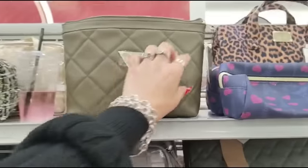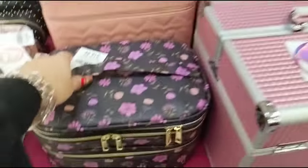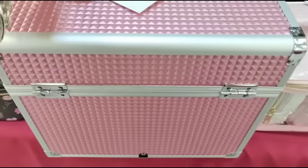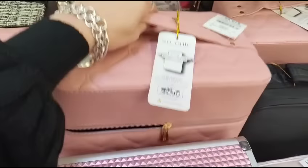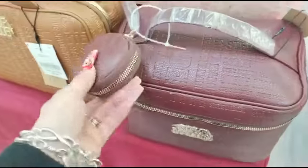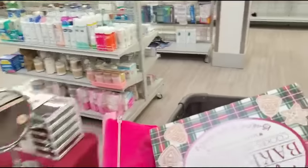We also have more of the guests in the green, $12.99, $14.99. And then we have this beautiful one. This one's huge. This is what I really want, $24.99. Look at that. Is this Betsy Johnson? It's so chic. $19.99. More of the Steve Madden with this little compact, I guess. $19.99 attached to it. That's not bad. Alright, we're gonna keep going.